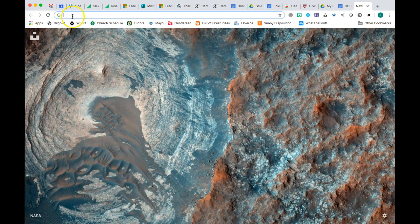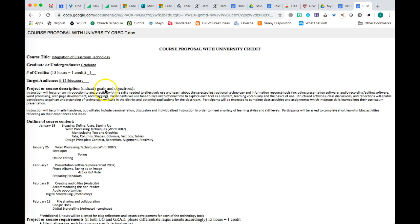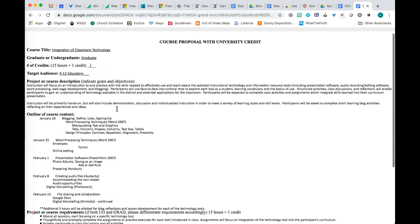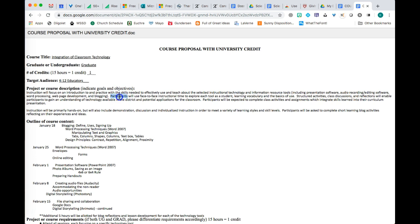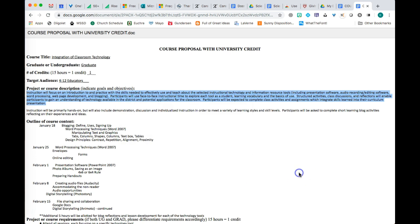So I'm going to paste the link up here on the top, and it's going to open up this same thing. Basically, it's just bringing this in as a web page that's on here. Now, when I select the paragraph, it has Help Me Read This. So if you were doing this for a paper for a class, you could have your paper read to you out loud, and then it would catch repeated words, maybe some grammar errors, things like that.